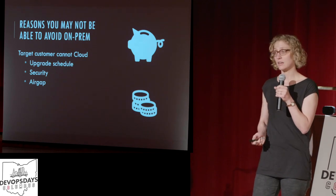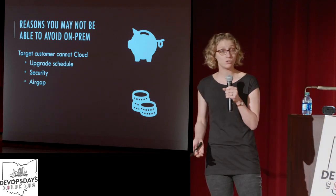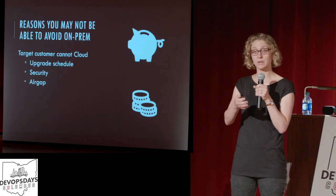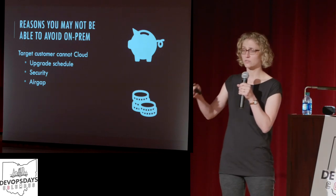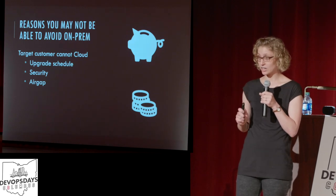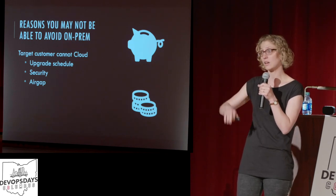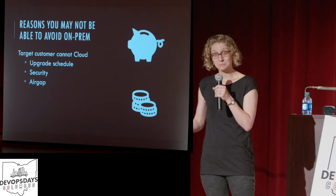Another type of customer that can't use your software in the cloud may be a defense contractor that needs to use your software in an air-gapped configuration. What this means is that, for instance, a defense contractor might need to use your software in something called a SCIF, which is a sensitive compartmented information facility, which is essentially a steel bunker that you need security clearance in order to enter, and inside they have computers that you can install software onto, but those computers don't have any internet connectivity with the rest of the world. So clearly those customers can't use your software in the cloud.